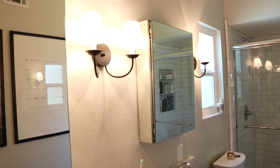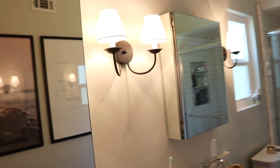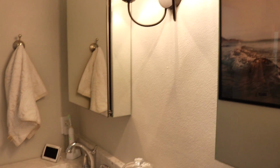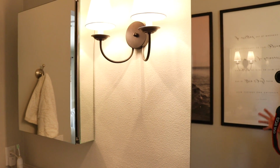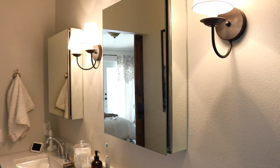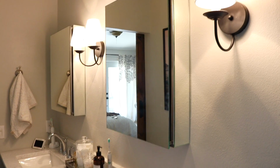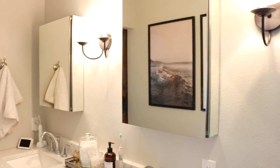And then up here, these mirrors I got from, I believe, Wayfair or Joss & Main. They're medicine cabinets, obviously, but I like that they're mirrored all around the edges. We were going to put them in the wall originally, but I liked how they looked when we got them. I thought they looked really pretty. The one in our guest bathroom is installed into the wall. We love our medicine cabinet in there so much, so we had to have them in here too.